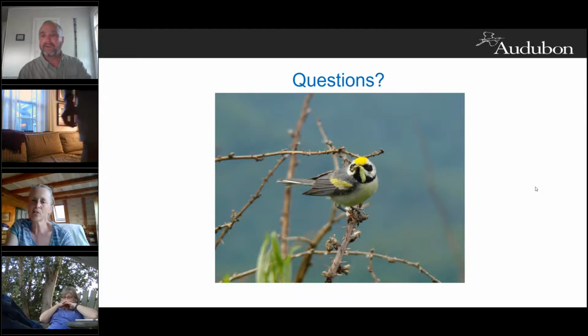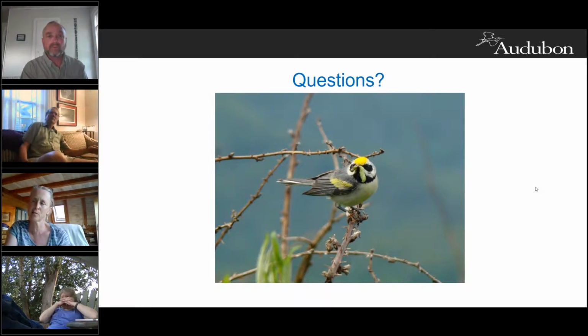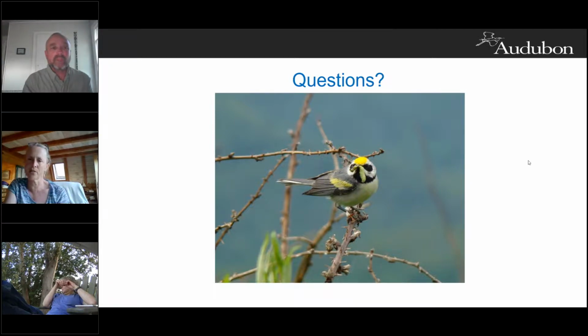How long have there been golden wings at Colchester Pond? That's a good question. I know there were some a number of years ago, and that's kind of what got us interested in the management, which we did, I think, 4 years ago now. I don't know if you know how long, Mark, but the power line's been there a long time, I think it's been quite a while, but I don't know exactly.